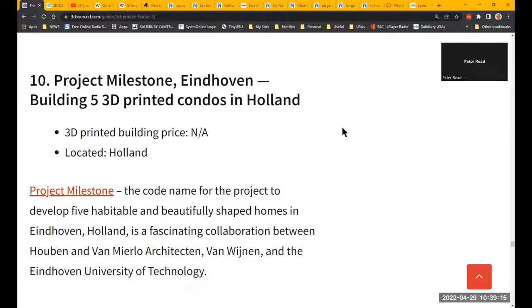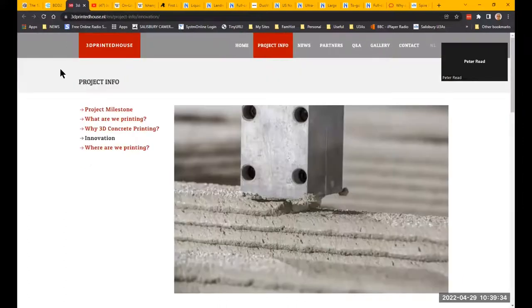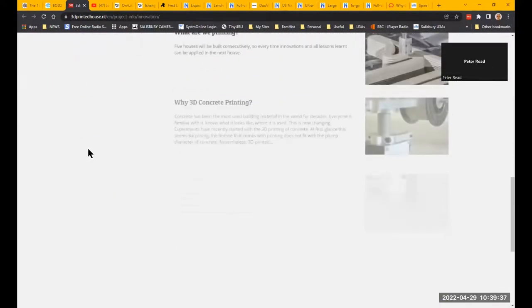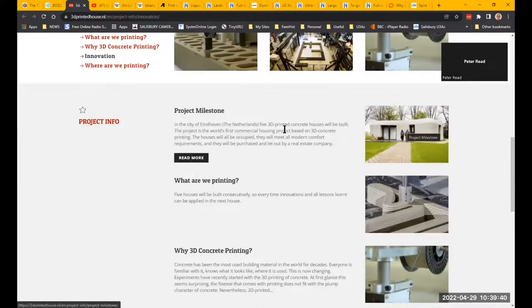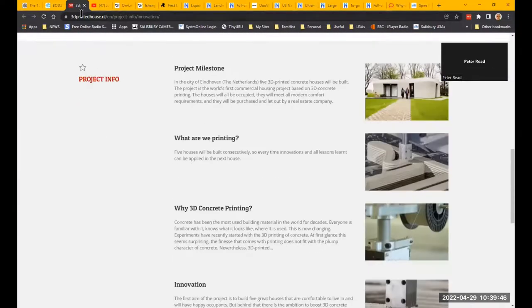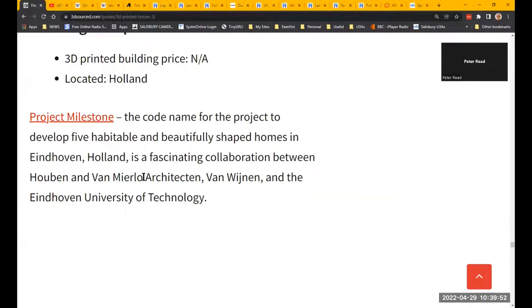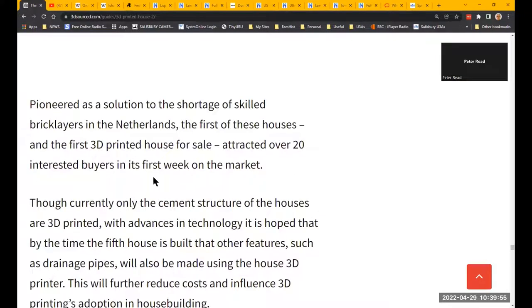Eindhoven building five 3D printed condos. Right, project milestone. Five habitable and beautifully shaped houses in Eindhoven. We could look at that, I suppose. See what that looks like. Is that what they are like? Well, that's Project Milestone, isn't it? Yes, well, you can look at that yourselves later on. Just get rid of that one and that one. Back to Project, this one here. Pioneered a solution to the shortage of skilled bricklayers in the Netherlands.